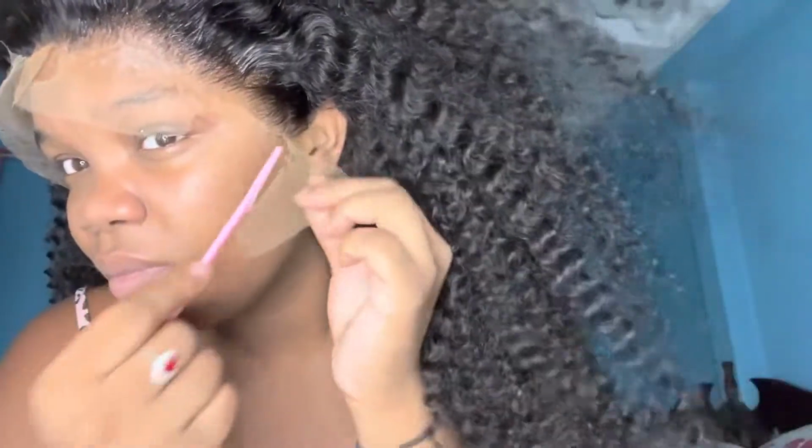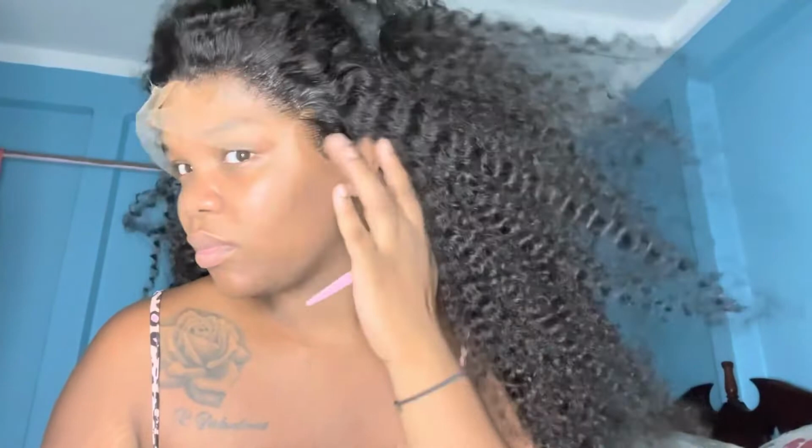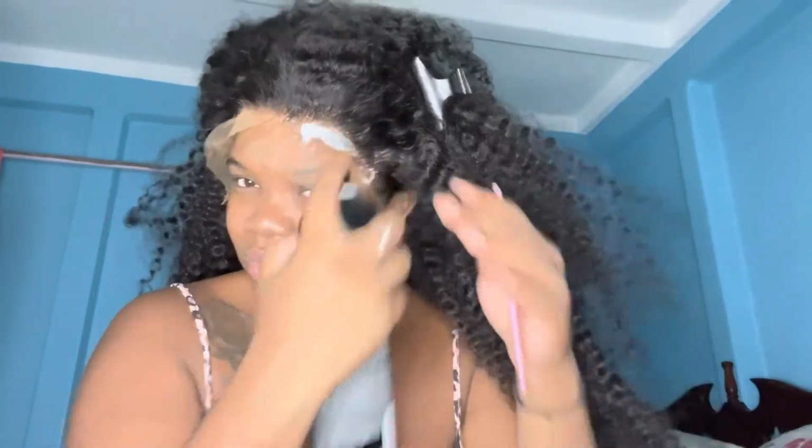Guys, this wig was like 250 density, but it felt like it was 500 density, if that even exists. It was super heavy. It was so easy to apply. The lace was so good, guys. Look at that melt already. Absolutely in love with this unit. Brilliant.